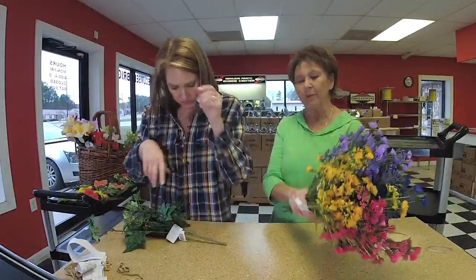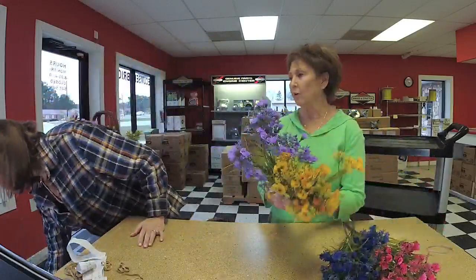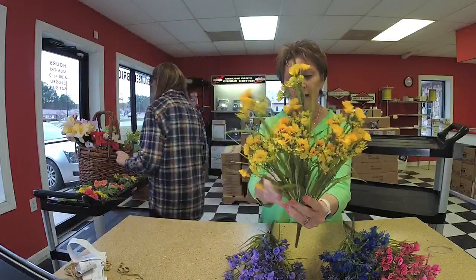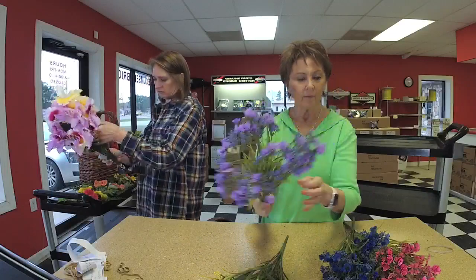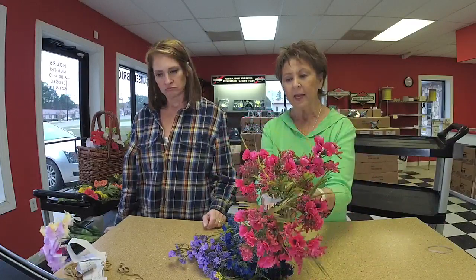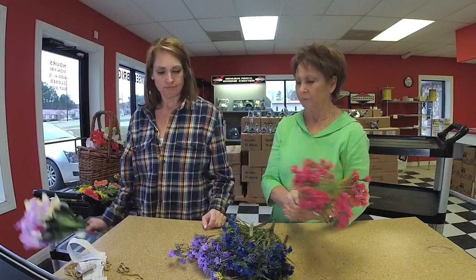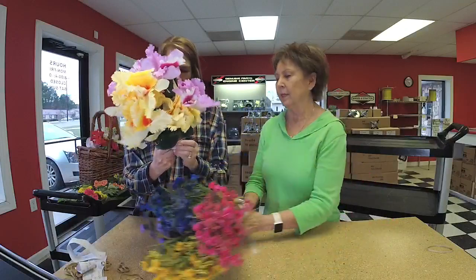You know, this may have been fall colors maybe, I don't know. But it's more Queen Anne's lace. That's kind of a golden yellow, a lilac, and blue. These are pretty. And a kind of a hot pink. And they are $5.75. That's a pretty good filler. I like these. They almost look like dried flowers, but they're not.